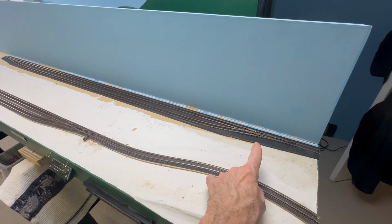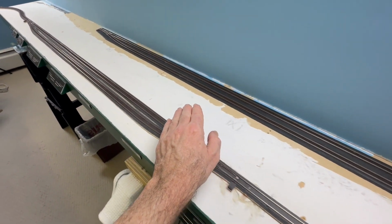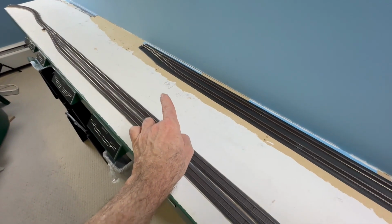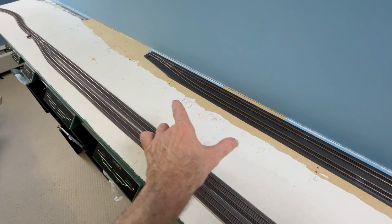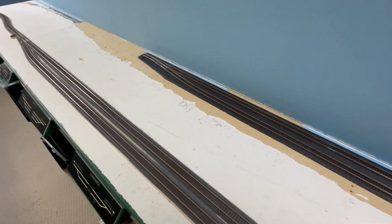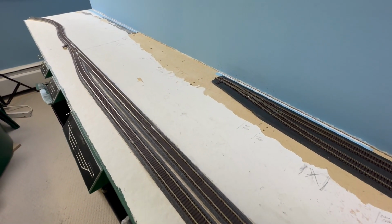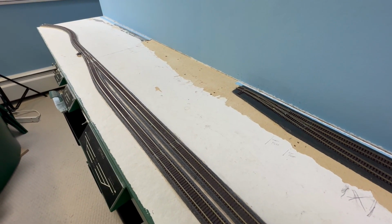Here's the north switch for Bond siding. Here's the main track and the siding extending along this section, and then down to the south switch at the far end. The siding is about 44 inches long, which is good for about 9 or 10 cars. After the south switch, the track will start to curve to the left, and it will then curve into Chetwynd Yard.